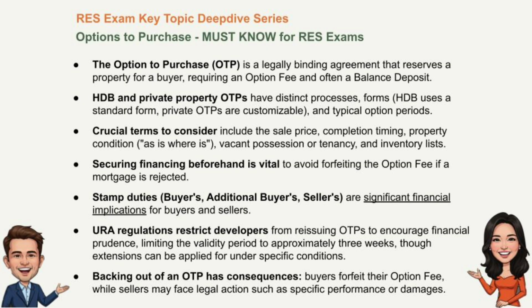This feels like a really important distinction, especially for the RES exam. What's the difference between an OTP and a sale and purchase agreement, or SPA? That's an excellent question, and it is indeed a critical distinction you'll need to master. While the OTP often contains all the terms of the anticipated sale and purchase deal, and can act as the sale and purchase agreement once it's exercised, they are not strictly the same in their initial function. The OTP, at its heart, only reserves the buyer's right to buy under specified terms for a limited time. It gives the buyer choice without obligating them to buy.